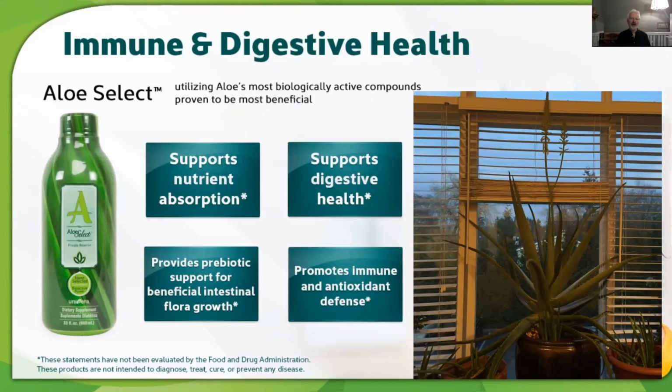Now, what you have in aloe are long-chain mucopolysaccharides around which are woven around 75 different nutrients, many of them unique, that make aloe vera a very powerful nutrient drink with a wide array of anti-inflammatory and diverse health benefits. Besides supporting nutrient absorption, in other words, aloe increases nutrient absorption, it decreases inflammation in the gastrointestinal tract, it supports general digestive health, it provides prebiotic support, in other words, it supports healthy, beneficial intestinal growth, and it actually influences overall immunity. It provides antioxidant defense.